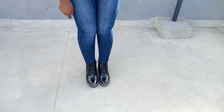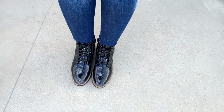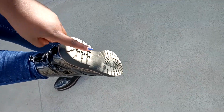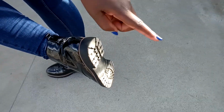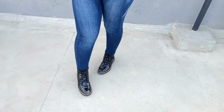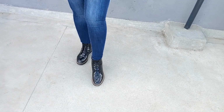Then lastly, I have these beautiful boots. I've already put them on several times since I bought them, but they really serve me well up to now. And the sole is so strong, it's rubber, and I'm pretty sure that will make this shoe last for so long. And one thing that I love about these shoes is that I'm not brushing them. I just wipe with water and they're good to go.